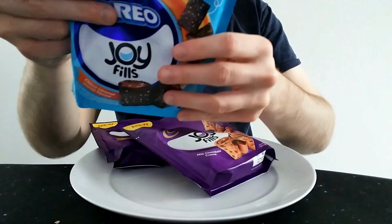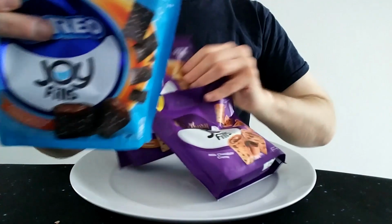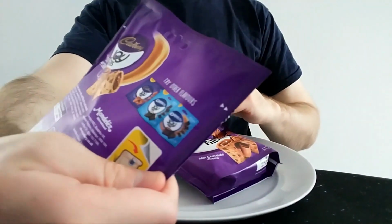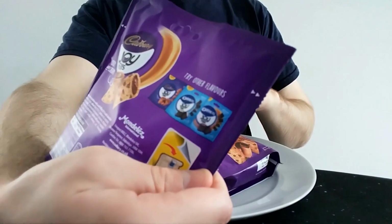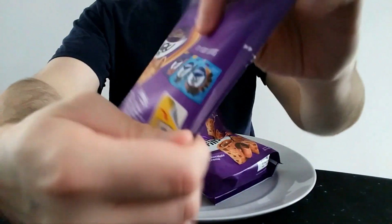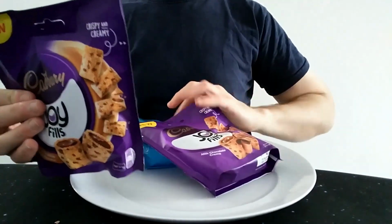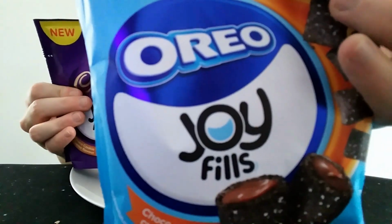I've kind of perhaps missed one of the Oreo flavours. Looking on the back here, I think it's like a regular Oreo one. I think I actually ate it the other day without realising it. So there's two Oreo flavours here, and this is the caramel one I've got here. So it's not the regular Oreo one.